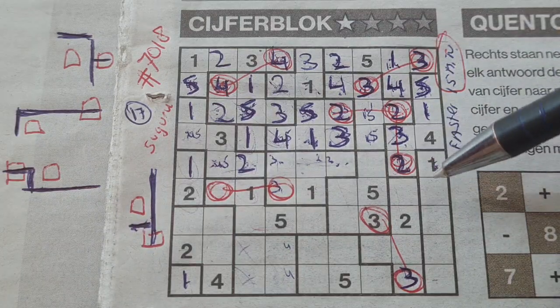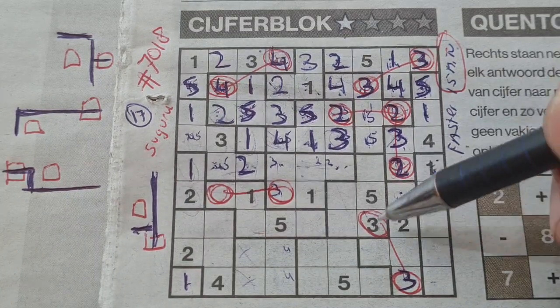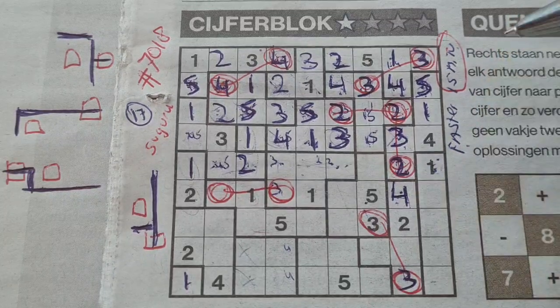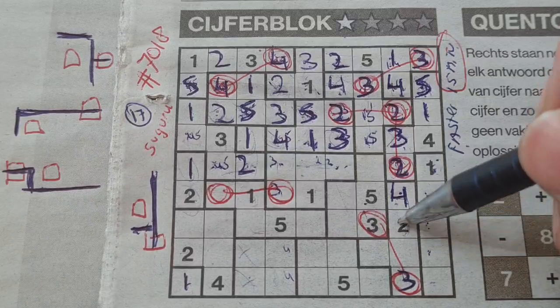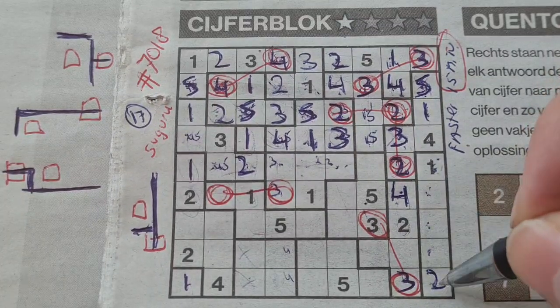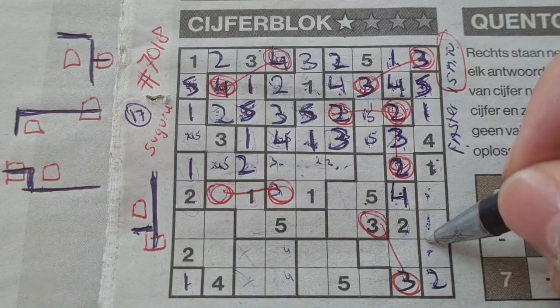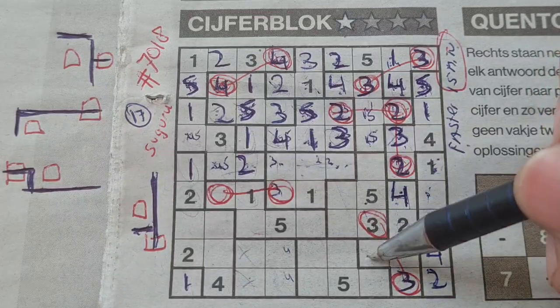Then, let me see. I think this box should be a 4, because it can be 1, can be 2, can be 3, should be a 4. Can be a 5, yes, definitely a 4. These 3 boxes surround the 2, can be a 2. So 1 box left for the 2 in this area should be there. These two boxes can be a 4, so 1 box left for the 4 in this area should be there. 2 numbers left in this area for numbers 1 and the 5.